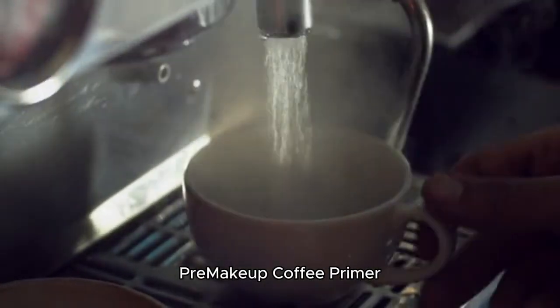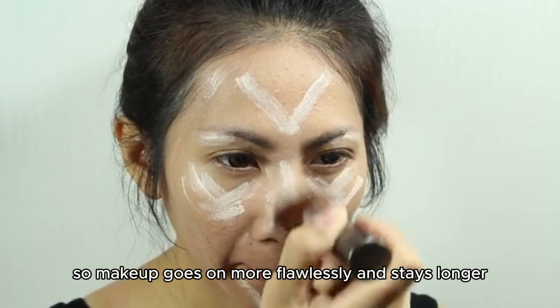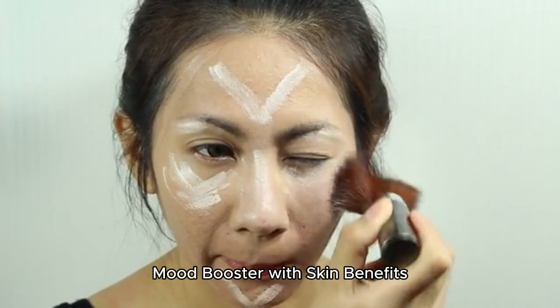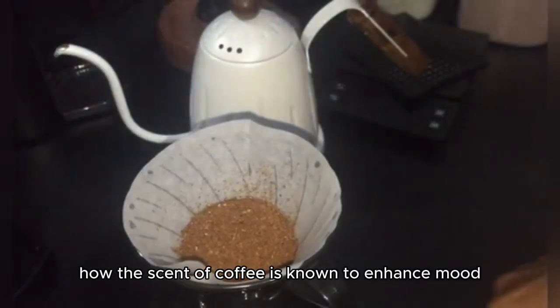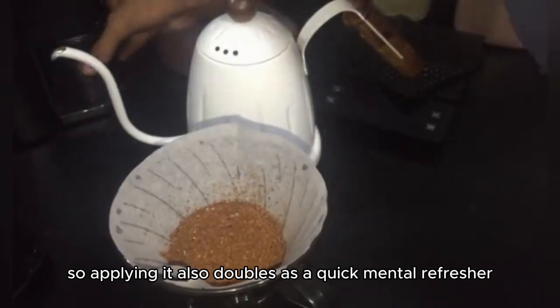Pre-makeup coffee primer. How coffee can work as a primer, smoothing and brightening skin, so makeup goes on more flawlessly and stays longer. Mood booster with skin benefits. How the scent of coffee is known to enhance mood, so applying it also doubles as a quick mental refresher.